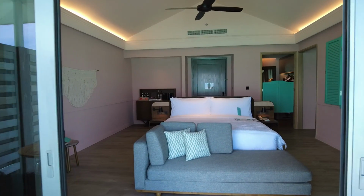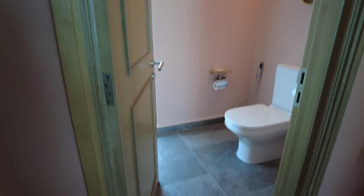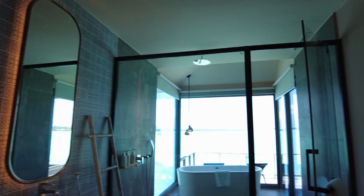Back inside, there is a beverage station, a clothes closet, and a water closet, and a gorgeous bathroom with a shower and tub area which overlooks the water.